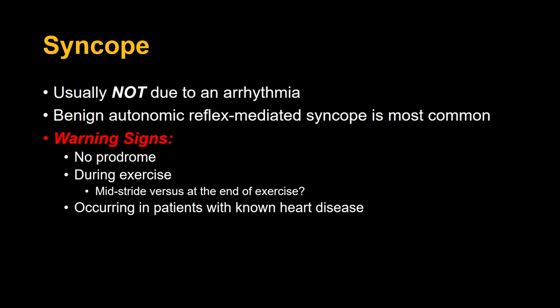And then I do pay a little bit more attention to fainting in my pediatric congenital heart disease population. For example, in patients that have a history of repaired tetralogy of Fallot, those are patients that we monitor pretty closely for possible arrhythmias, including ventricular arrhythmias. And so syncope in that population, for example, could be worrisome.